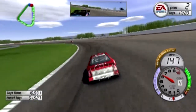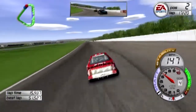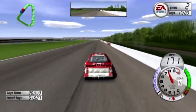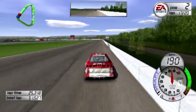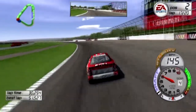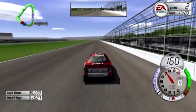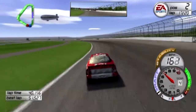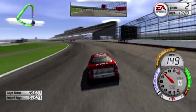Ugh. Almost bottomed out there. Yeah, I just don't have the grip on the bottom. Ooh, boy. He didn't even touch me. I think he was trying to stay off me. He got loose. Yeah, Mark Martin got loose there. I don't think he touched me. I didn't hear it. I didn't feel it. Didn't really see it. It looked like he just got really close to my left rear. I think he was just trying to stay off me and got loose. Which, you know, I understand. It happened to me a couple times. Not in the middle of the corner though, so usually was coming off.